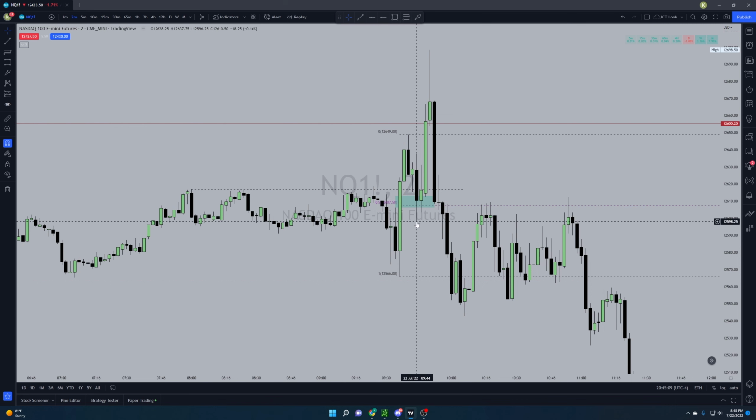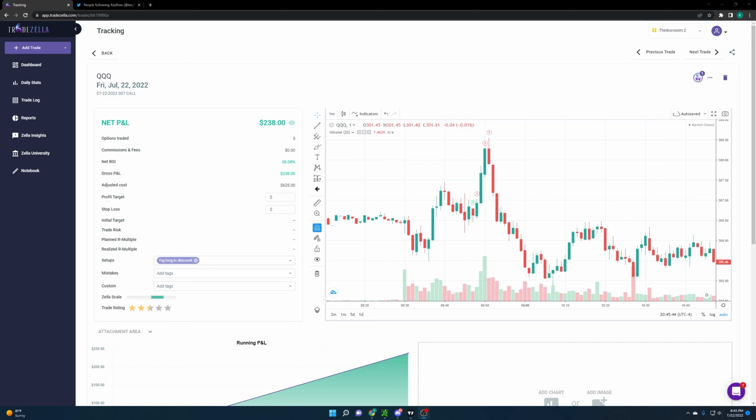We ended up retracing a little bit, but it did end up coming back and sold right here towards the top pretty much. Here's the full TradeZella recap for this trade. I took pretty light. I wasn't too confident off the open, especially considering there were 0 DTEs. So here's my entry, which was right at that fair value gap level, as you can see here. And we sold pretty much close to the top for a nice 40% trade, netting $238 on this trade.